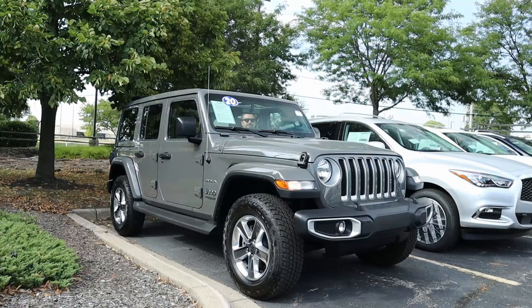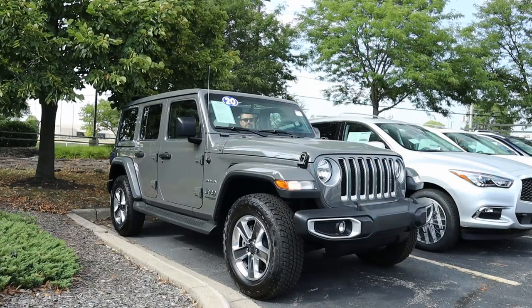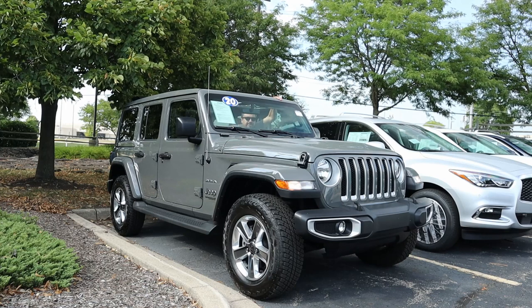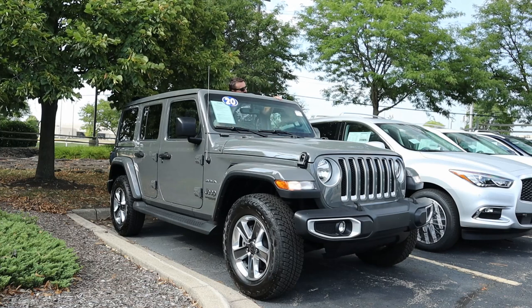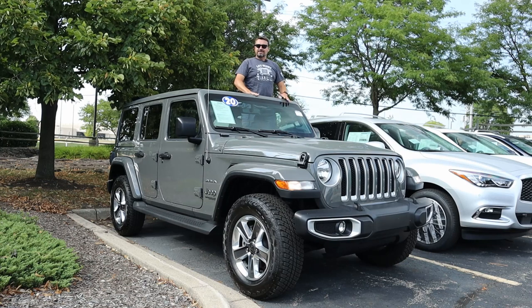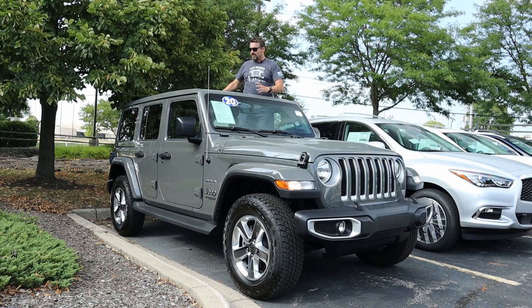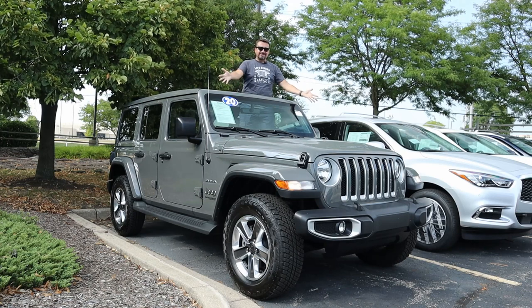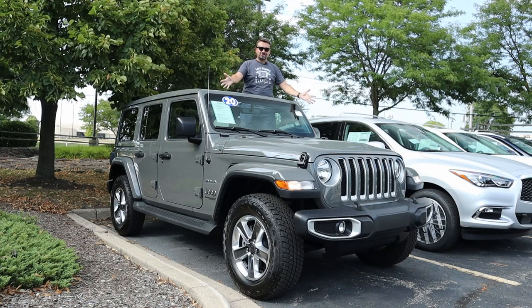Now, see, this is not just a glass roof. All right, guys, so if you didn't believe me that this top opens up, here's my hands. Well, you know, here is me. This is how this top opens up. And it's awesome because it lets in so much air. So this is a 2020 Jeep Wrangler.